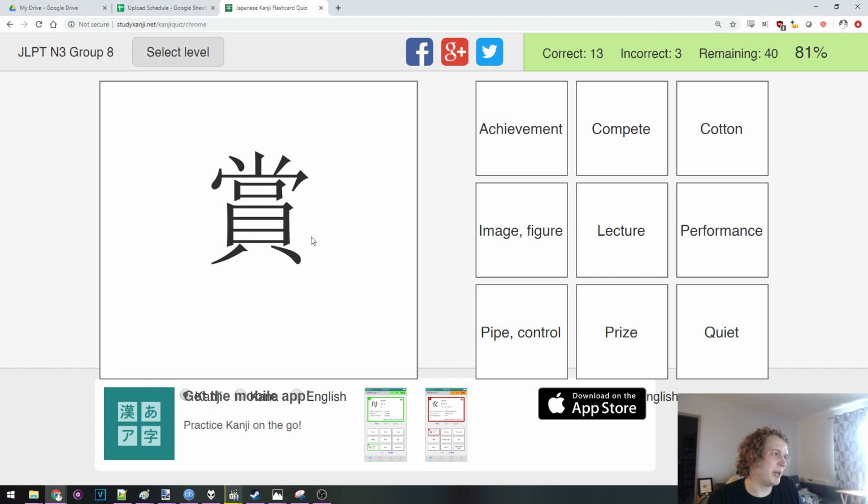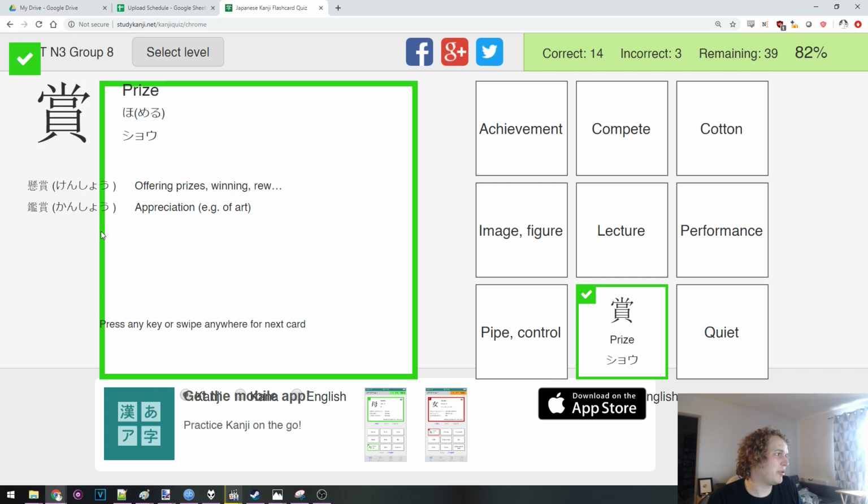This is a prize. So on the bottom we have money. On the top we have people cheering under kind of a fancy roof because they've won a prize.